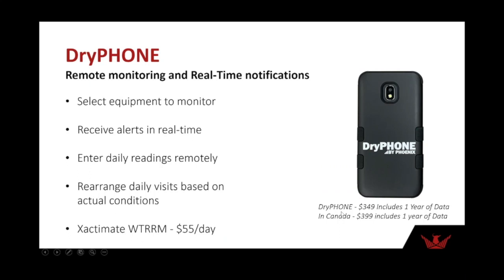The DryPHONE in the US is $349, which includes 1 year of data, and you get a heavy duty case with it too. So that includes the phone, the case, the activation fee, and 1 year data. For the second year, if you want to re-up your data, it'll be $99. Now, if you're in Canada, unfortunately, the data is a little bit more expensive. $399 for the phone, including all the same stuff, and then the second year is $149 for the data, but all the same stuff. Now, this is optional. You can use DryLink without this, but you get these additional cool benefits if you use it.